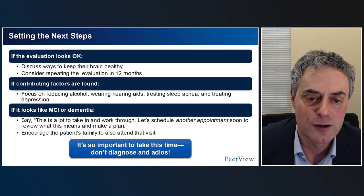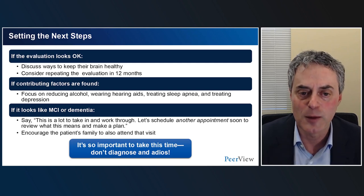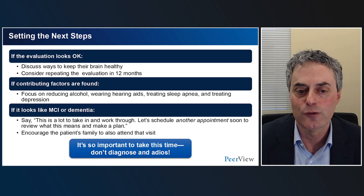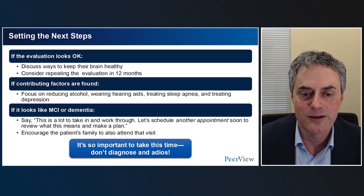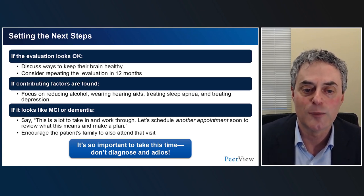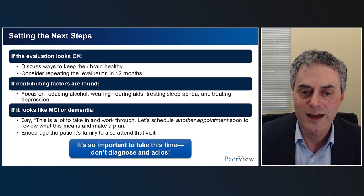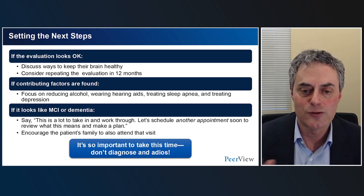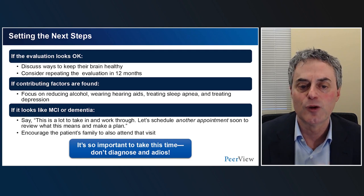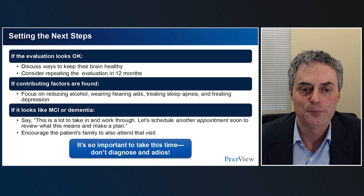If it looks like mild cognitive impairment or dementia, you really want to have a phrase ready to pivot yourself, because you're probably not going to have adequate time to do the full evaluation of setting a plan. And so you want to be ready to say something like, this is a lot to take in and work through. Let's schedule another appointment soon to review what this means and make a plan. Encourage the family member to come to that visit also. So important to really set that next step to make a plan. You do not want to diagnose and adios. That's one of the worst things that can happen from cognitive impairment. You really want to be ready to have the patient back so you can set a plan to talk about what the next steps are.